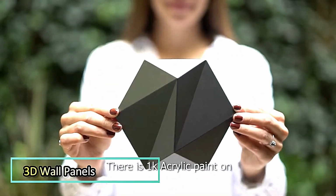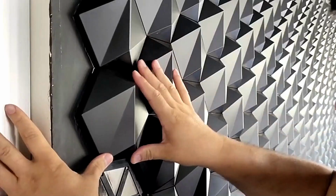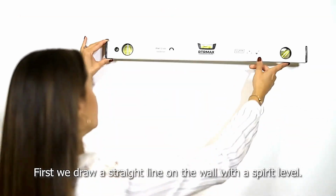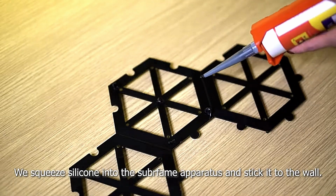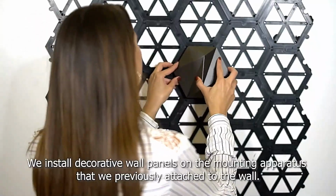3D wall panels, the easy installation, professional results. Installing 3D wall panels is as straightforward as gathering a level, tape measure, knife, drill, and nail gun. Tools simpler to find than creating a character in a multiplayer online game. These panels are designed for efficiency, ensuring even novices can achieve professional quality results effortlessly.